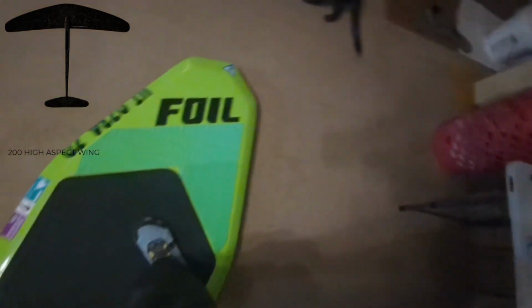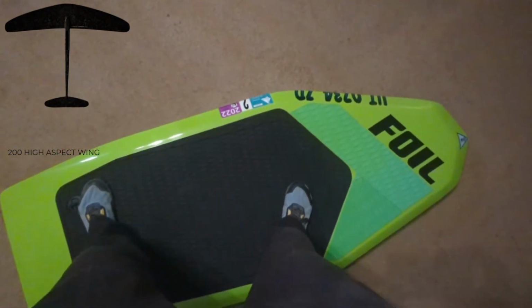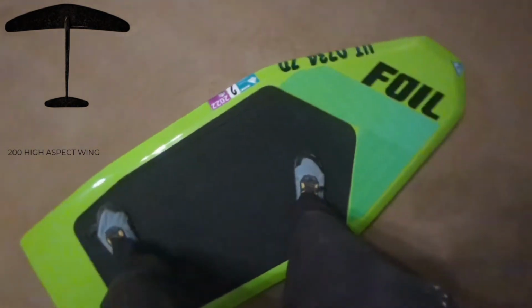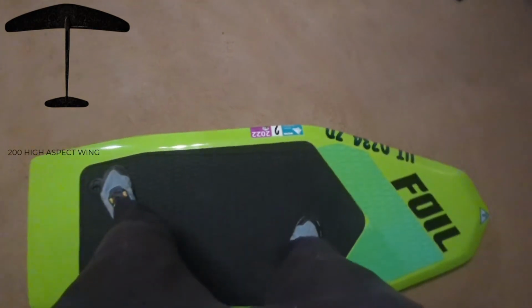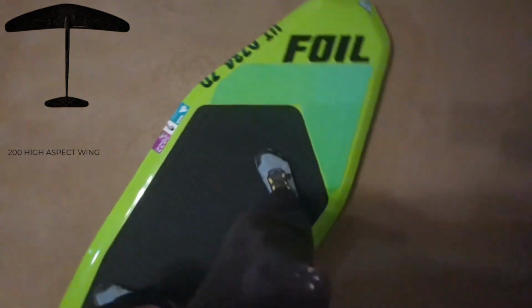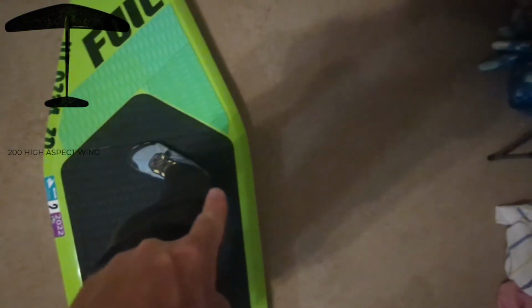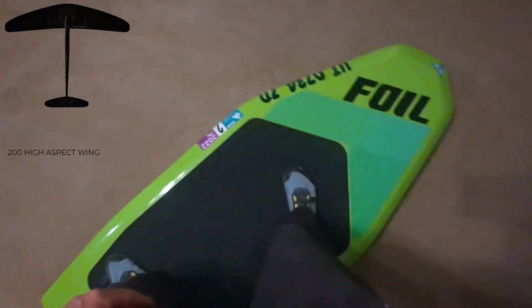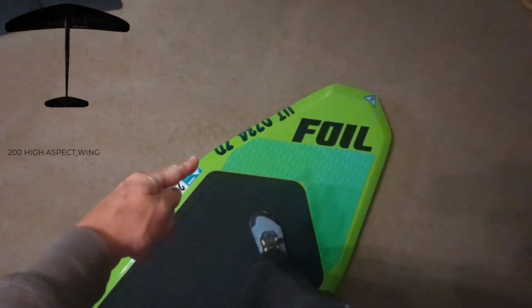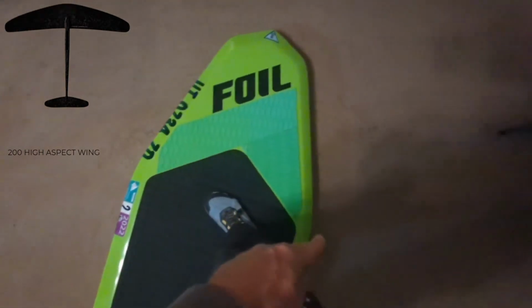Also, I tend to use a bit more of a wakeboard stance with the 200 high aspect wing than the other wings. That's definitely my wakeboard background coming in, so sometimes even my back foot ends up being slightly ducked. So that's the stance that I use that I feel helps me the most to control the 200 high aspect wing. My front foot will also be a little bit closer to center, where the heel is further from the edge than the toe is from the edge over here. Because when I ride, I find that I tend to recover easier from the toe side corner dipping in the water versus the heel side.